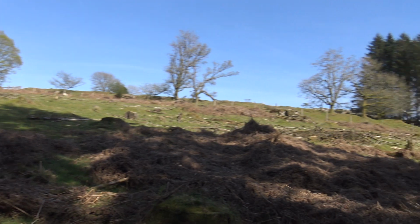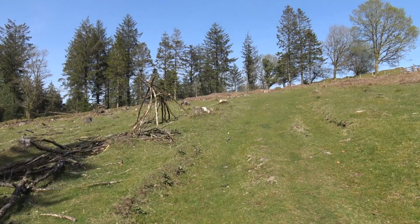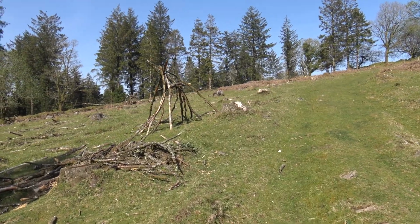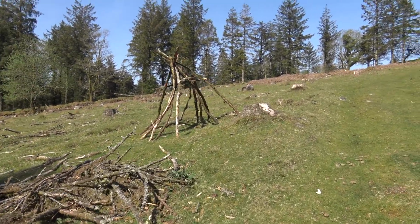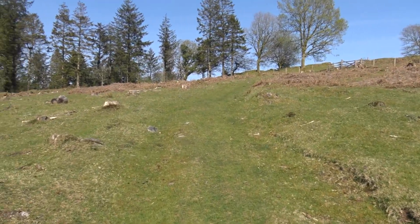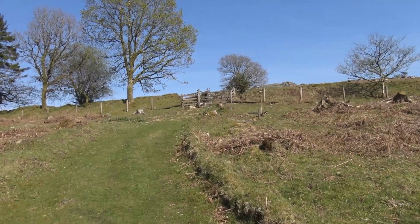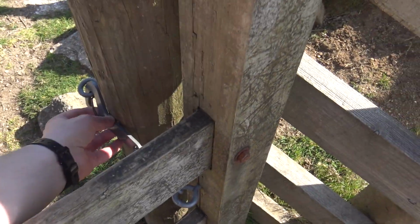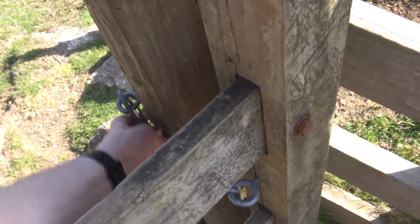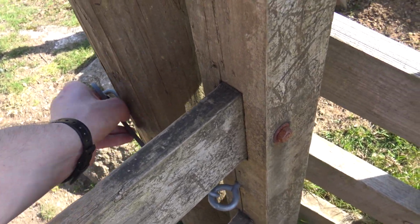We are on open moorland-ish. Some hippies have made an attempt at communal living here. Some anarchists or something, and they've left. Okay, we're at a gate, which I'm gracefully unlocking while falling down a hill. Whoa.